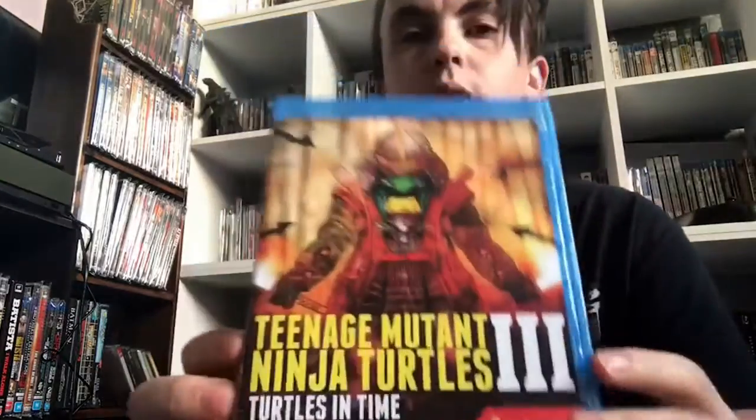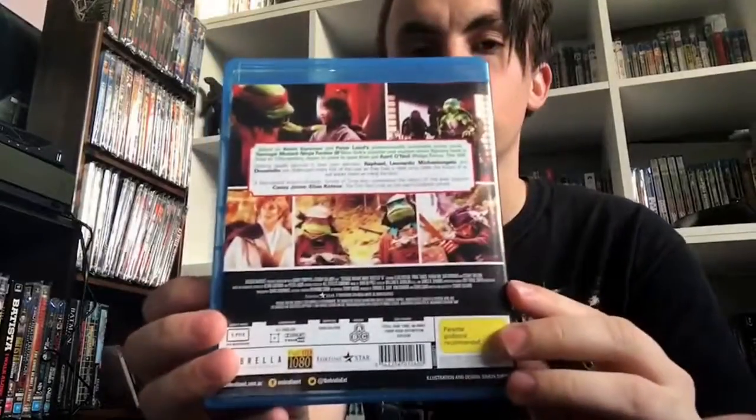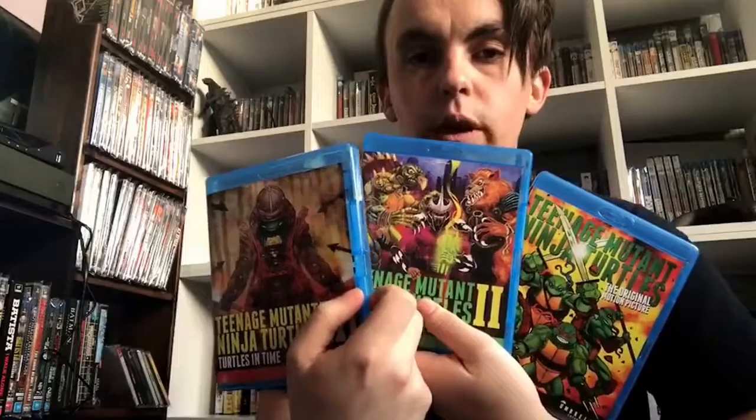So all the discs have the reversible art on them, which is cool. Is number 3. So yeah, there's the 3 Turtles movies.